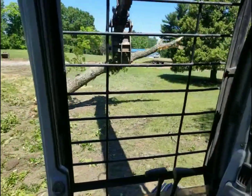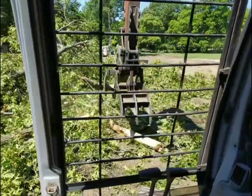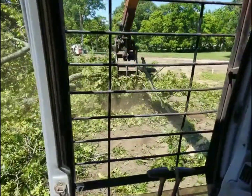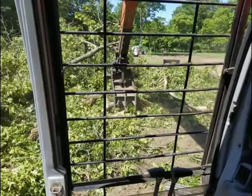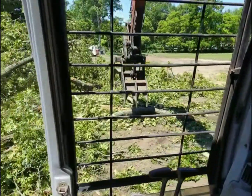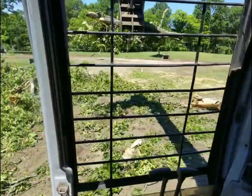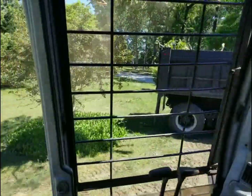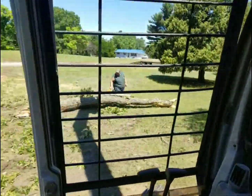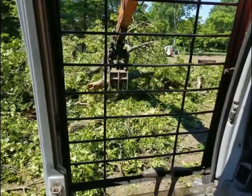Big one that will cut some wood out of. It's the one pin in the stiff link that squeaks like that all the time. Okay, I'm gonna keep loading this up, breaking it up. We'll get a little video later on.